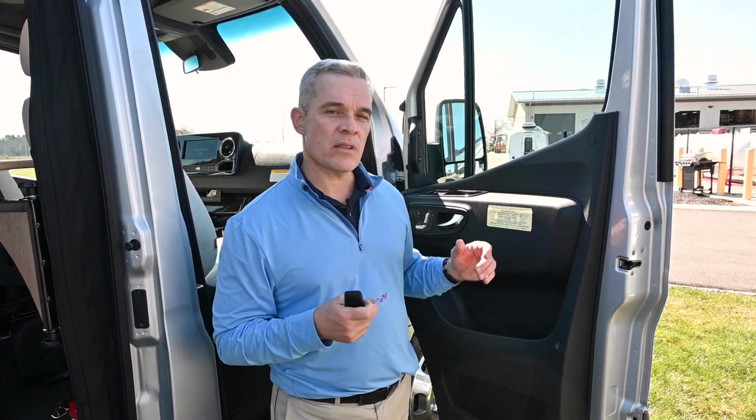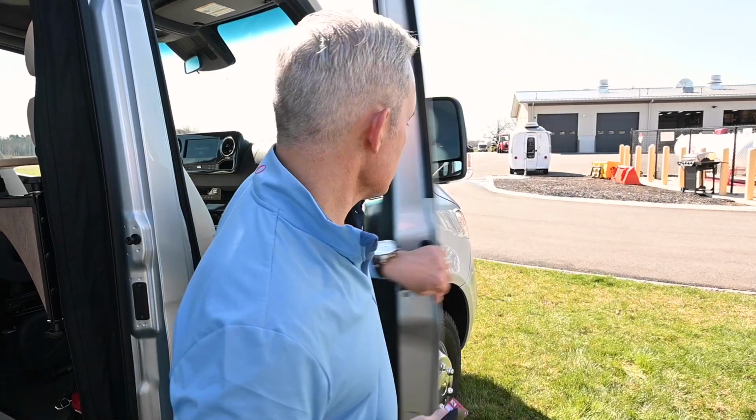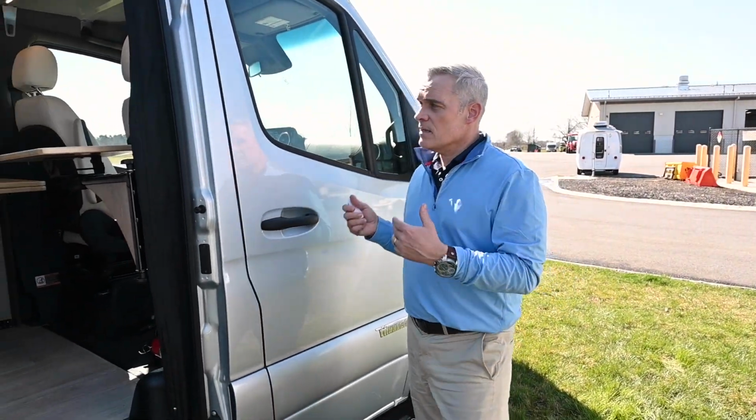So something you want to think about, depending on how many passengers you have, as well as cargo and belongings, is also your tongue weight. As far as this one, we have the iridium silver paint on the Mercedes-Benz.